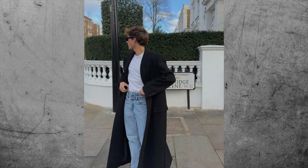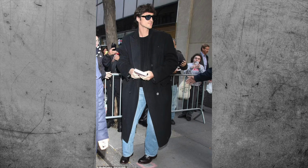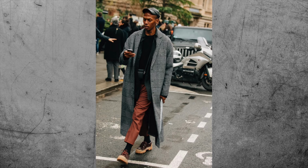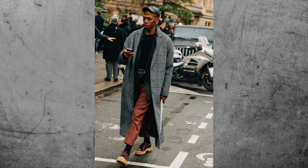Go for something in a neutral color like black, gray, or navy, so it pairs easily with everything else in your wardrobe. A good coat is one of those pieces that you'll reach for year after year, so it's worth investing in something high quality. And remember, it also adds that final touch of sophistication and polish to your outfit.